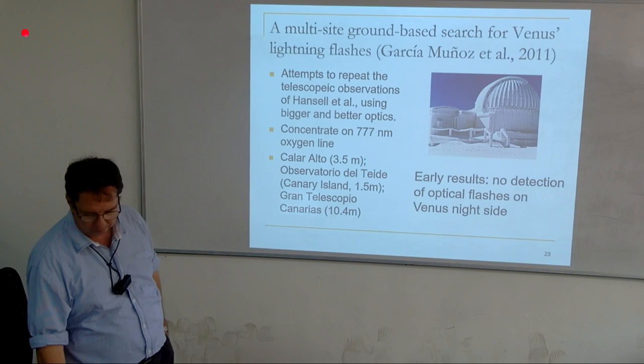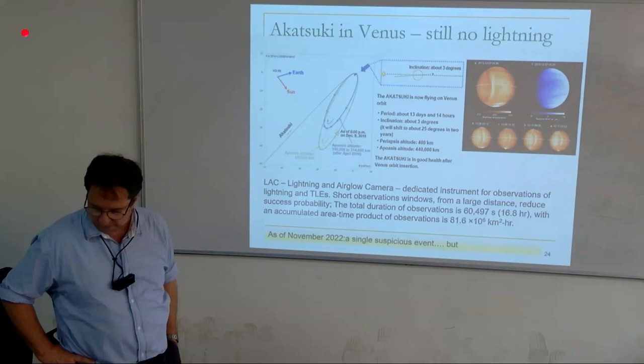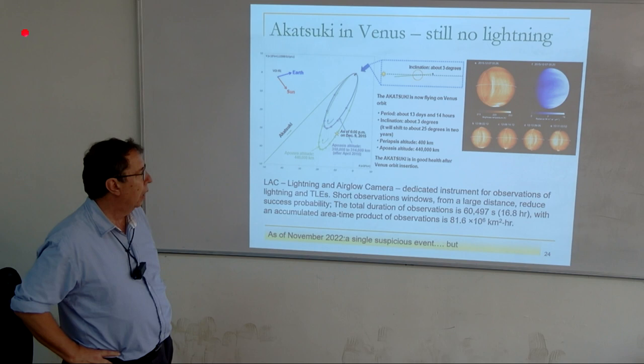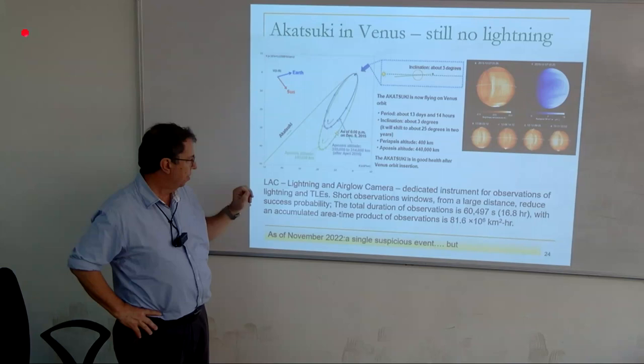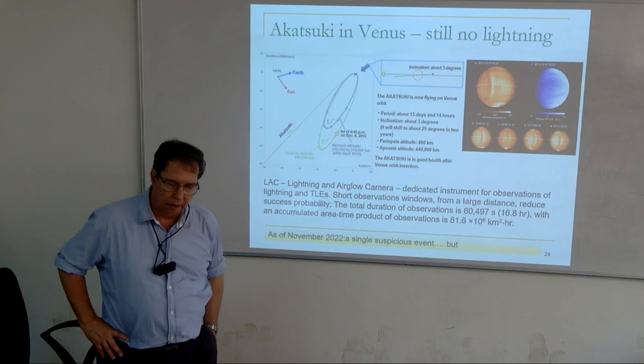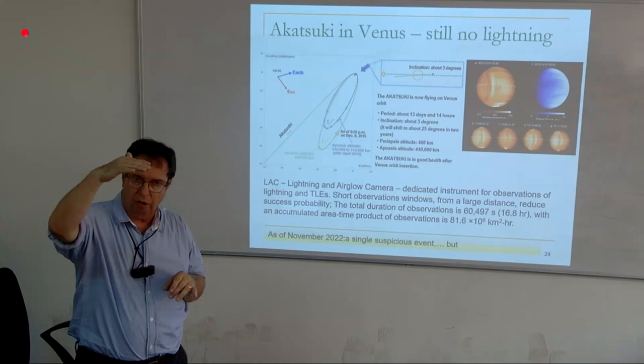So for years this remained a challenge, and then a Japanese team launched a spacecraft called Akatsuki to Venus. Akatsuki is the Japanese name for the planet. I was part of that team. We had a special camera on the spacecraft that was able to look for lightning and for sprites on Venus. We said maybe lightning occurs so deep in the clouds, no photons are able to go out. But if there is lightning, there will be sprites below the ionosphere. So let's look for sprites or lightning on Venus.